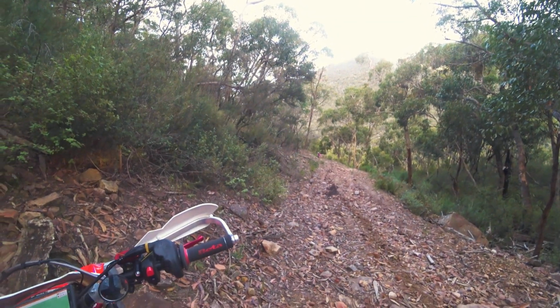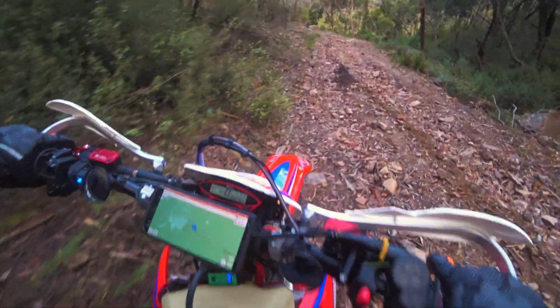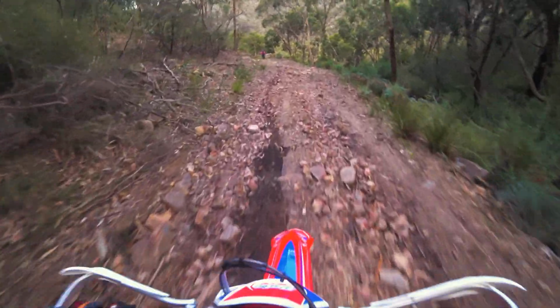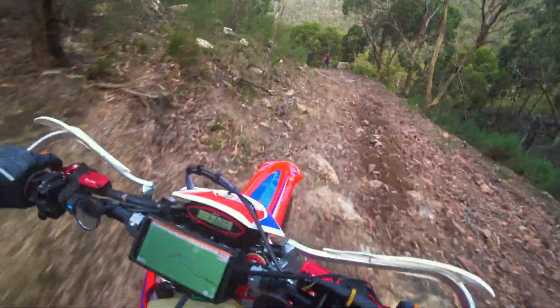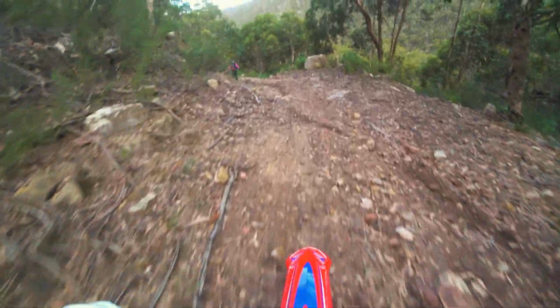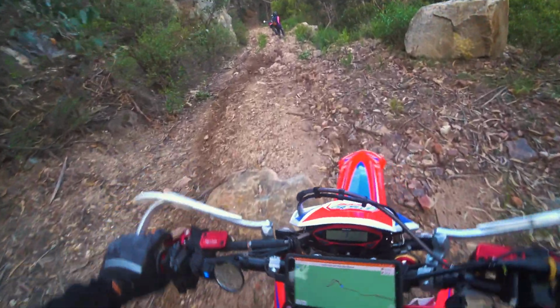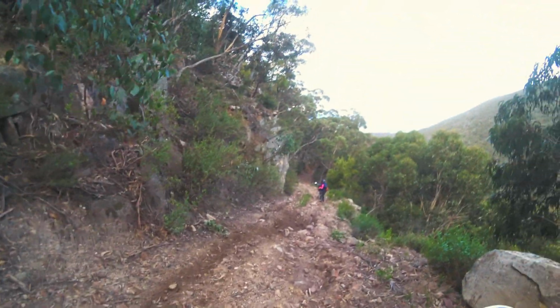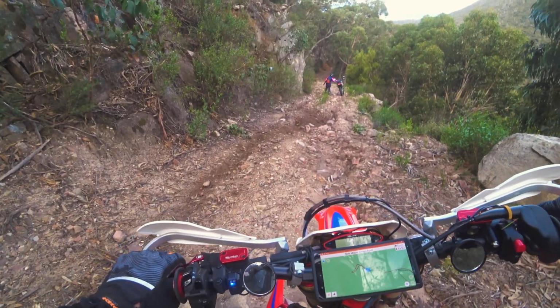Have to stop the recording. Right, here we go, going back down now. Much easier downhill, but still pretty nasty just here, and really loose soil, filled with rocks. Lisa's managed to turn her bike around. So yeah, we're cooking with gas.